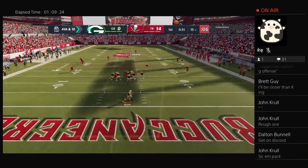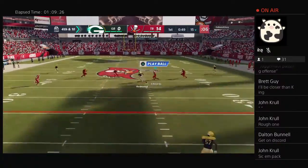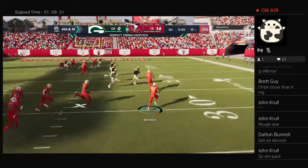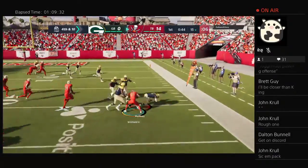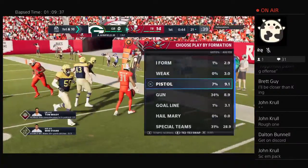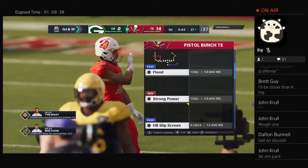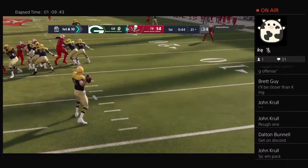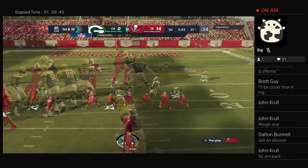Now they're going to fake it from deep in their own territory. Oh, but this is going to backfire as it's intercepted. Picked by Antoine Winfield Jr. And a terrific return as he takes this thing all the way down near the 20-yard line. So more problems here in this first quarter. Already 2 scores down, and here they give away the football.